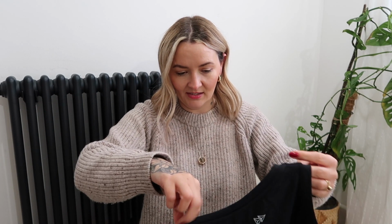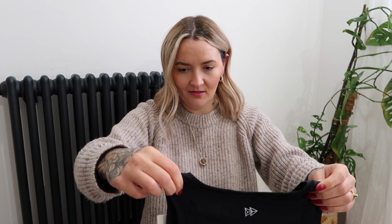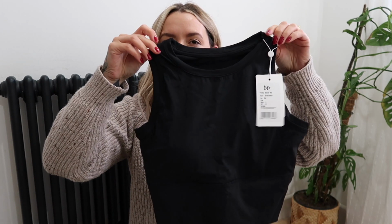So first thing I've got, their packaging's cute as well. And these little zipper bags. They are recyclable too. So the first thing I got is, oh that's nice. I'd wear that on a night out. I love this neckline in the top.